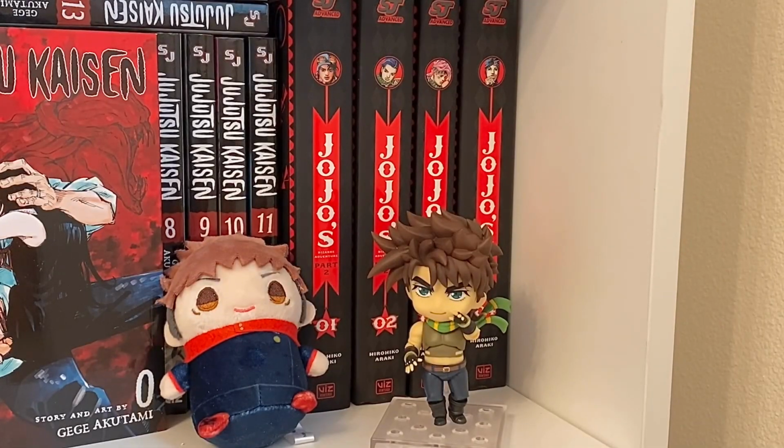Lastly for this shelf, I have my JoJo's Bizarre Adventure collection. I only have a part 2. Part 2 is indeed my favorite part, so I have the complete set, volumes 1 through 4. I highly recommend JoJo's Bizarre Adventure. In case you guys do not know, I am a giant fan of JoJo's Bizarre Adventure. I have so much merch, it is insane.